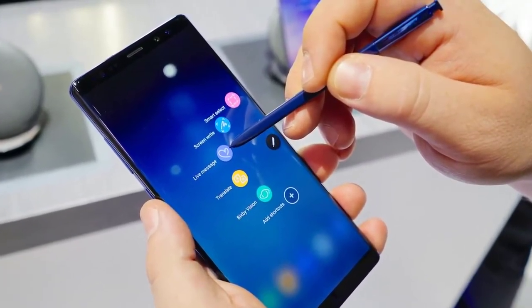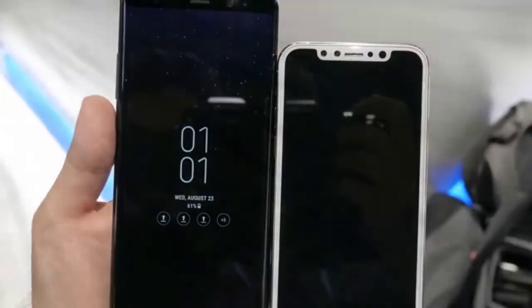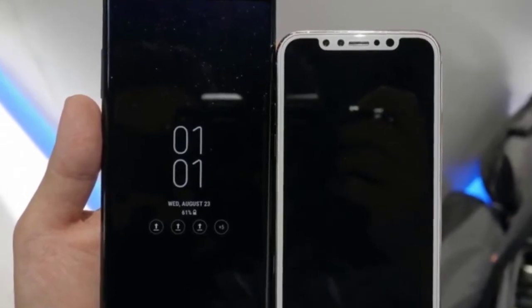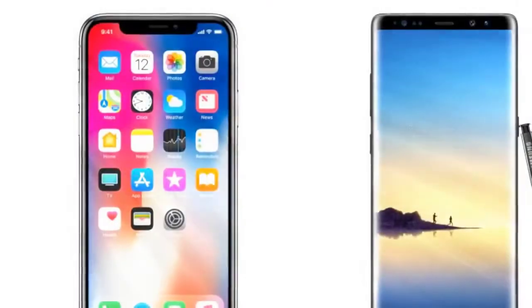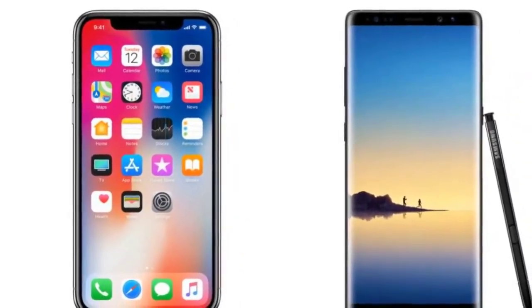Both smartphones come with OLED panels that support HDR10 and Dolby Vision. The iPhone X has an ace up its sleeve, though, in the form of its True Tone technology. Its True Tone display changes its color, temperature and hue depending on the surroundings in order to reduce eye strain.